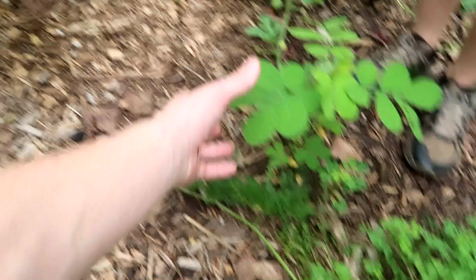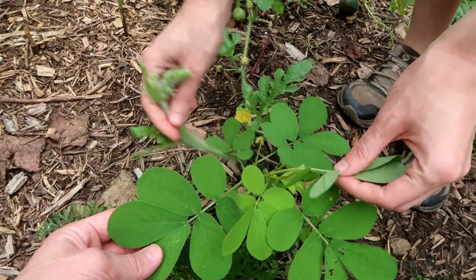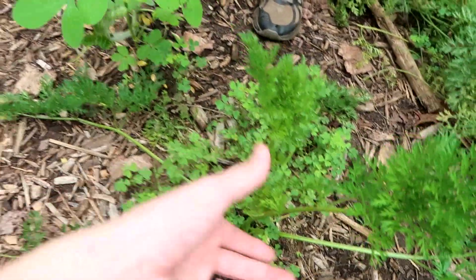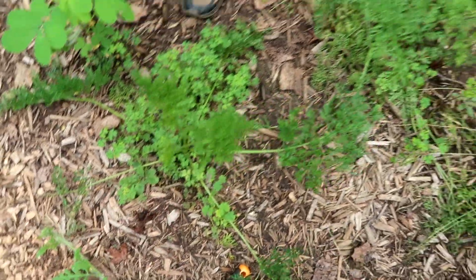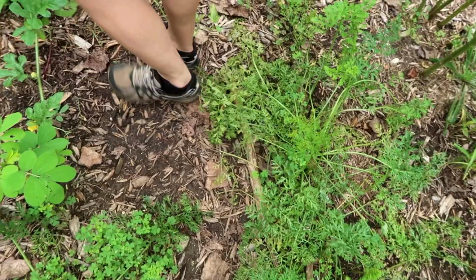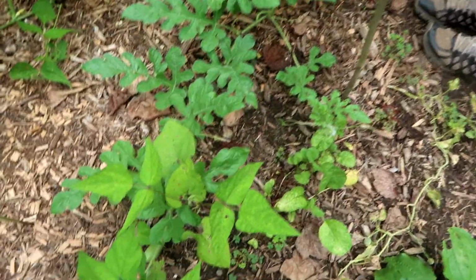We'll find out. But we have Moringa. This is popped back up. I planted this like 2 or 3 years ago, but it came back up. And this watermelon here, which we'll get to in a minute. A little carrot, some carrots down here as well. So looking good.